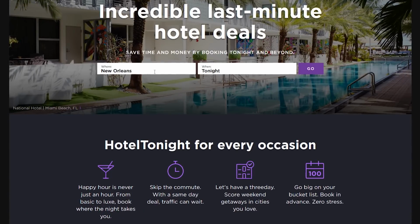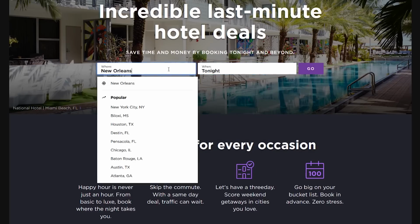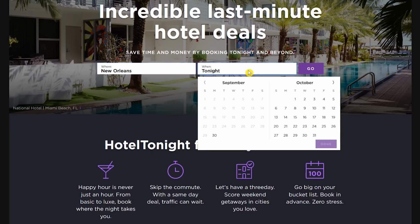Here's how it works. Enter the where and when. If you're planning a staycation, which we do quite a bit, enter your location. The default for when is tonight. They do let you select other dates if needed. When you're ready, click on Go.